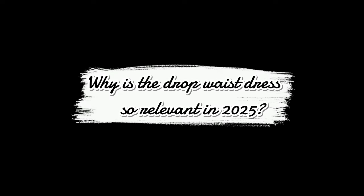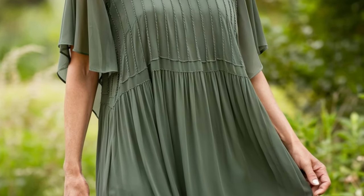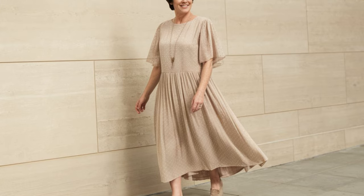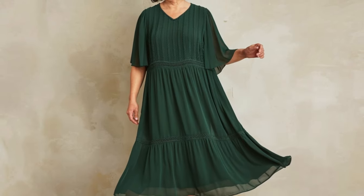Why is the drop waist dress so relevant in 2025? So why is this 1920s-inspired design making such a big comeback in 2025? Well, we're starting to see a shift in fashion, especially for women over 50. The need for comfort in fashion is more prominent than ever, and designers are embracing styles that combine the best of both worlds, vintage charm and modern-day ease. The drop waist dress does just that.